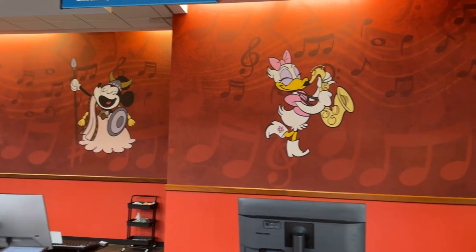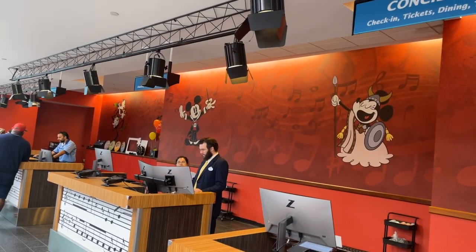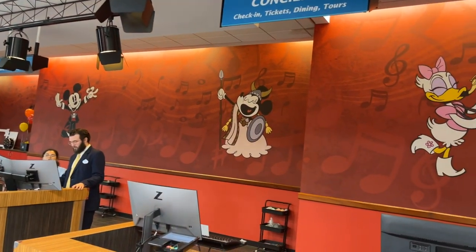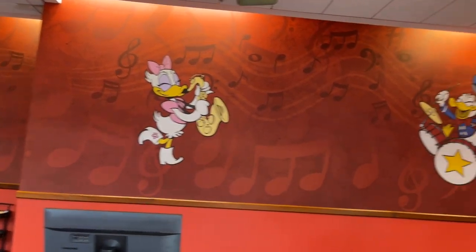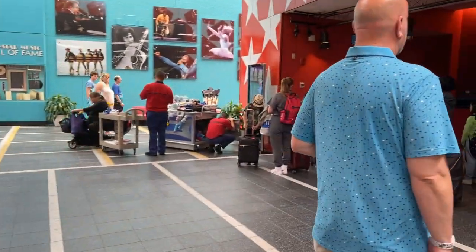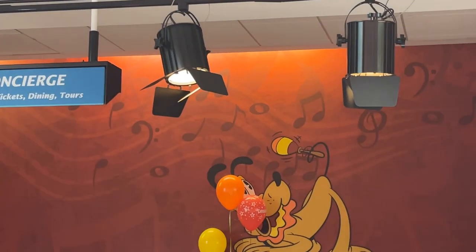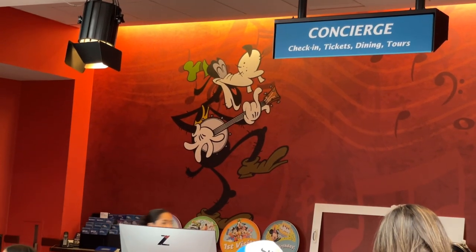Lots of characters in there, music theme. You can see conductor Mickey there, opera star Minnie, saxophone player Daisy, and drummer Donald. Oh, babe, there's Pluto and Goofy too. And over there we have Pluto playing a maraca and Goofy playing the banjo.